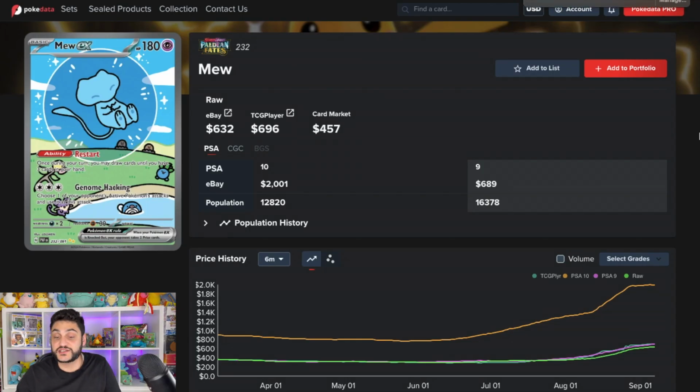$696 for this card. It continues to climb. A PSA 10 bringing home a $2,000 price ticket here. Population is huge, 12,820 of these graded, so there's quite a bit of these in a PSA 10, and quite a bit of it in PSA 9 as well. At 689, you got 16,000 PSA 9, so this card has been graded to the moon, non-stop. I haven't seen a 10,000 plus grading for a modern card in a while, but here we go.